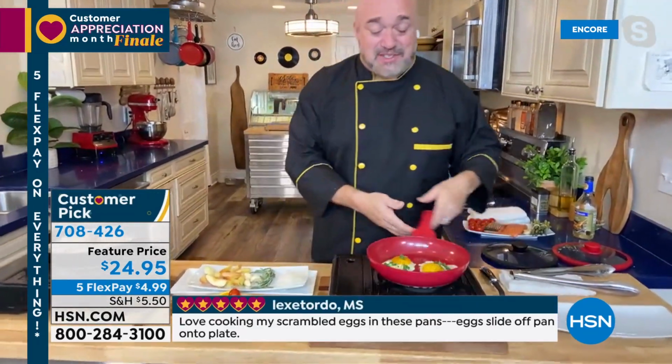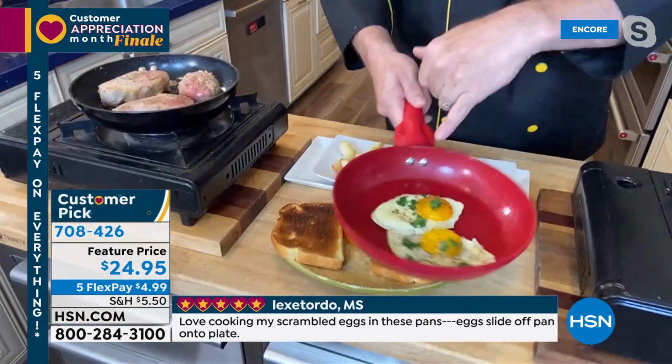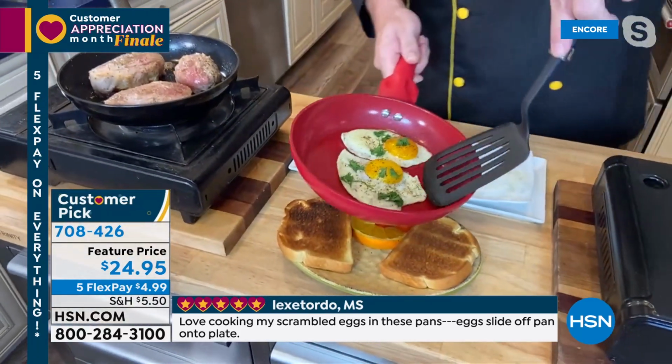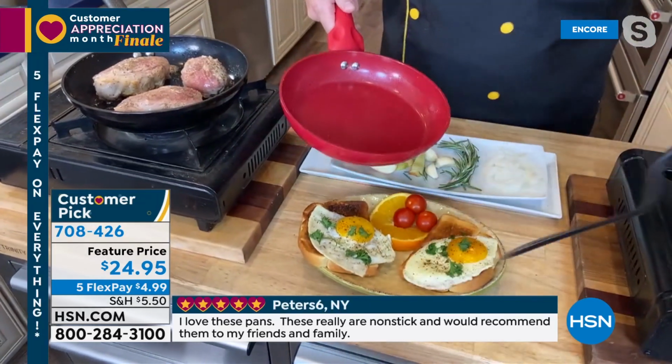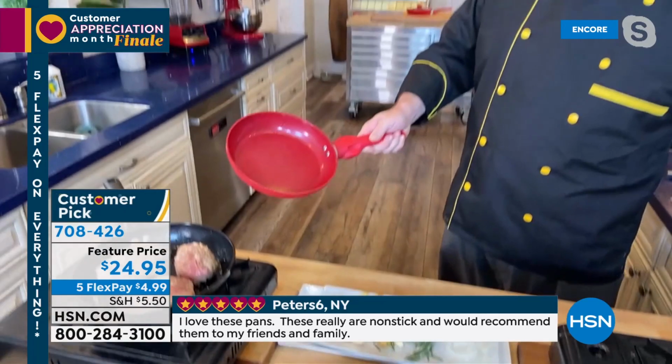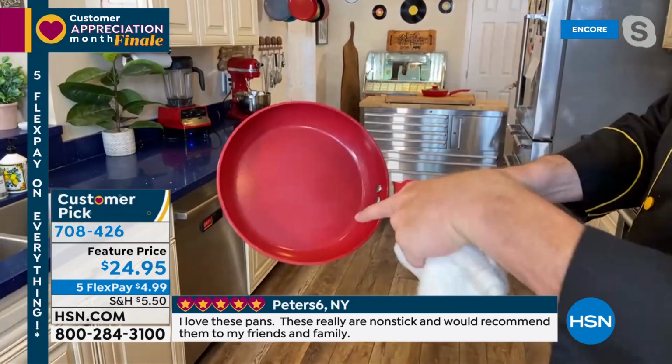Well, they've just taken over. To your point, read those reviews. Everybody loves them. And it starts with that surface. It's what we're cooking in, so that's really what we want to pay attention to first. And this is that PTFE, PFOA-free ceramic cooking surface that's famous the world over. This is what everybody looks for when it comes time for not only ease of use, but ease of cleanup, and that's real. That's live.